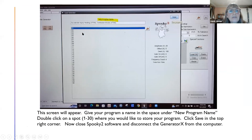Double click on a spot. So if you double click on like 1, now that is going to come down into number 1. There are 30 spots, so you could load 30 different program runs on this generator. And they will stay on there. You're storing it on there. Then you're going to click save up here.